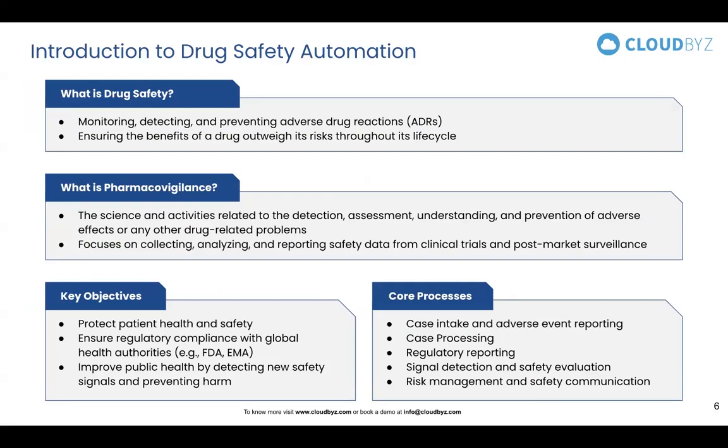As a brief introduction, we'll go through the basics of drug safety and pharmacovigilance. As we all know, drug safety is basically monitoring, detecting and preventing drug reactions, and ensuring the benefits of the drug outweigh the risk throughout its life cycle. The same goes for pharmacovigilance, the regulatory monitoring of the performance of the drug in post-market surveillance.